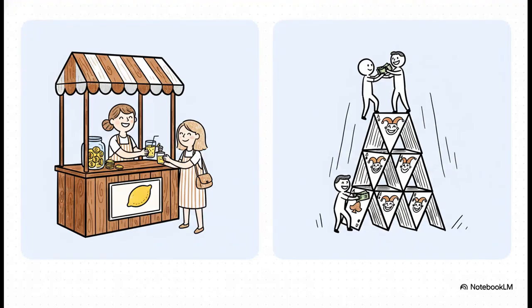And this comparison just nails it. On the left, you've got real yield. Think of it like a profitable lemonade stand. You're making actual money from a real business, people buying lemonade. It's earned, it's sustainable. On the right, you've got fake yield. That's a house of cards, plain and simple. It's just paying off early investors with money from new investors. It always collapses. Plazm is built 100% on that lemonade stand model.